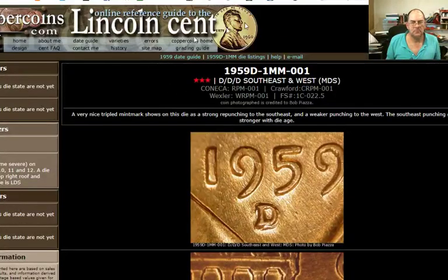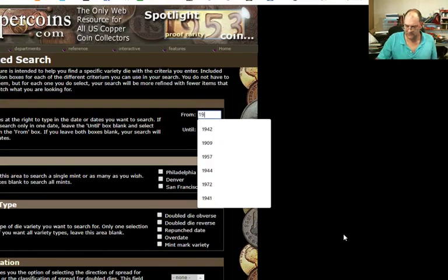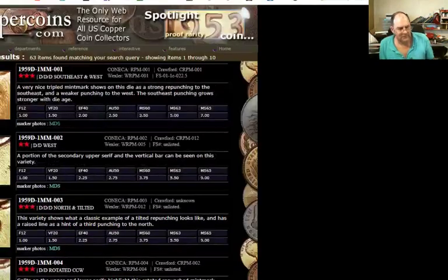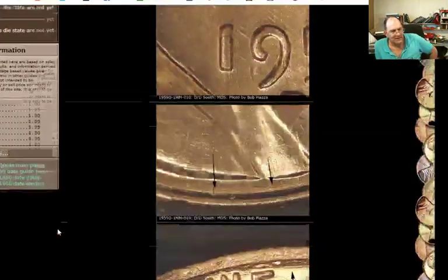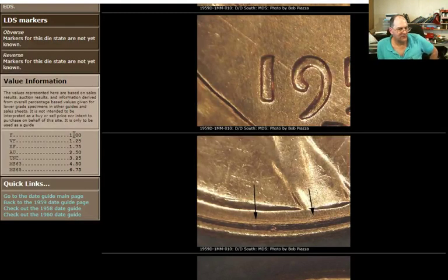Let's pull up Copper Coins. Do a die variety search. 1959. I can't type. 59, Denver, and we're looking for an RPM. Search it. Now, chances are his 10 will be right in the same area. Okay, Konica 10, his 10. All right, there, same one. Let's look at it. What's the price that Copper Coins offers? Okay, they range from $1 in Fine to $6 or $7 in MS65. Well, there's a couple of bucks.